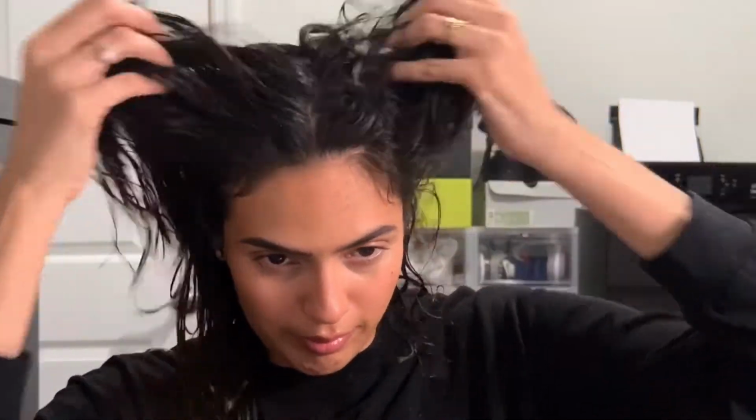Alright, so let it air dry a bit. I clearly have to fix my face because I look like death. It's winter in New York and I'm super pale at this point. So yeah. Alright, but my hair is super clean, super shiny, super soft.